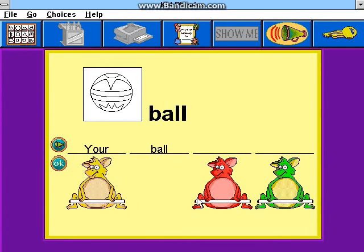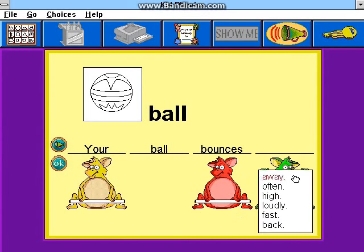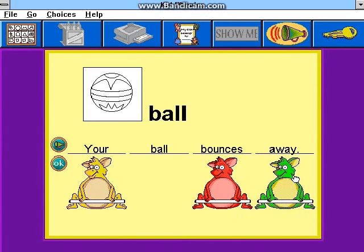Your ball bounces away. Your ball bounces away.